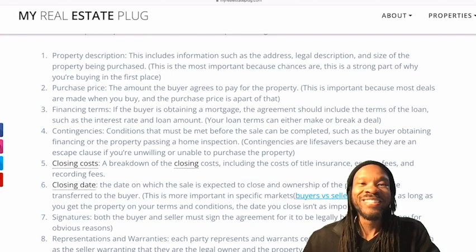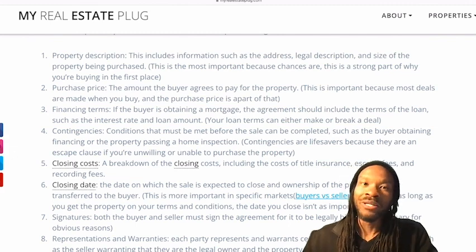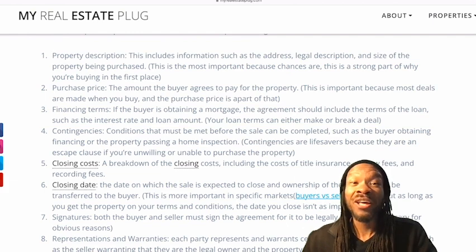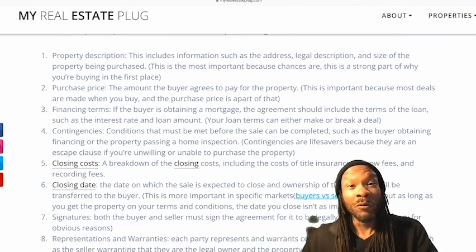Number four is contingencies. Now these are conditions that have to be met in order for you to purchase the property. The most important contingencies are physical inspection contingency, the appraisal contingency, and the loan contingency. Contingencies are extremely important because we're saying we're willing to purchase the property under these conditions. Under the condition that I'm cool with the way that it is physically. I'm not gonna have to spend $1 million getting the foundation fixed or $500,000 replacing the roof.